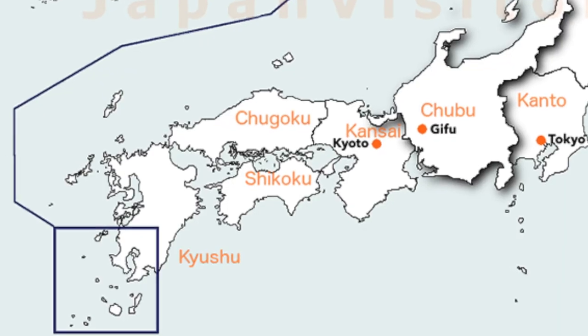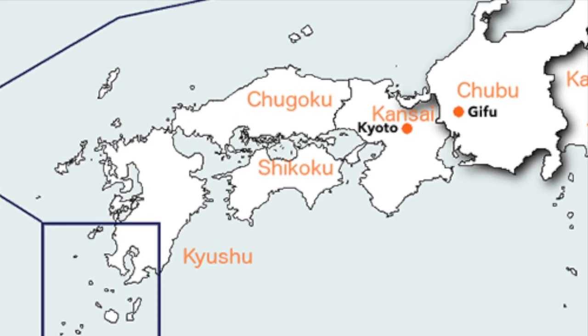Now they're distributed even further out, like in Kyoto, or even down towards Kyushu as well. So they are in very clean mountainous river streams, sometimes in canals as well. Yeah, so Gifu is the closest place from us.